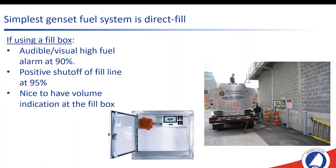Preferred offers a digital display that talks to the tank gauge so the driver and the owner can see how much fuel is in the tank from the fill box. And this can come in handy in remote fill situations.